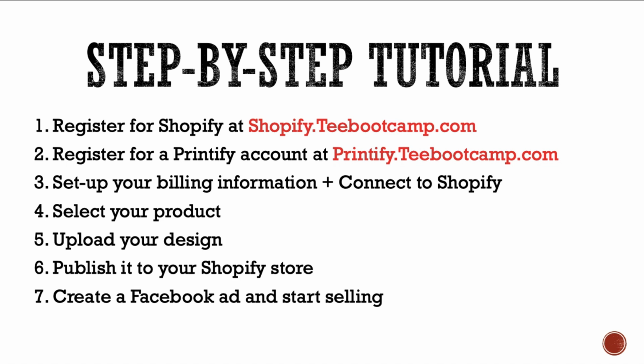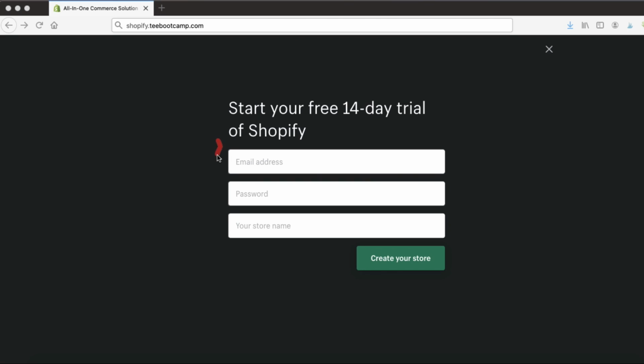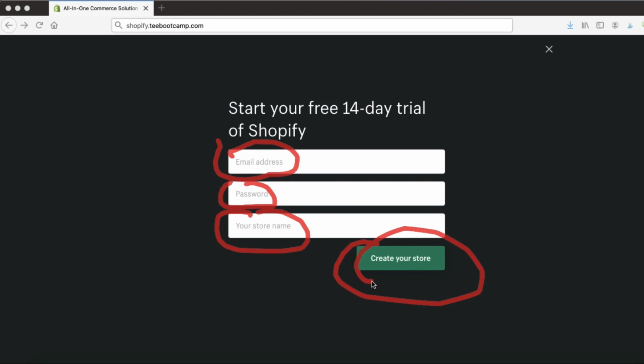Step number one is to register for a Shopify store. If you already have a Shopify store, that's great. If you haven't already, you can go ahead and register at shopify.teebootcamp.com. Again, go to shopify.teebootcamp.com and click Start Free Trial. Then all you have to do is type in your email address, a password, and the name of your store, and then click Create Your Store.